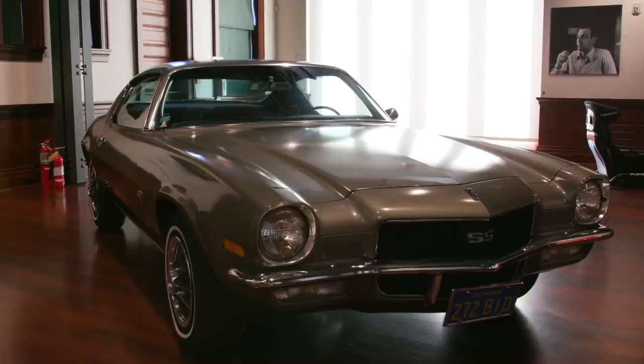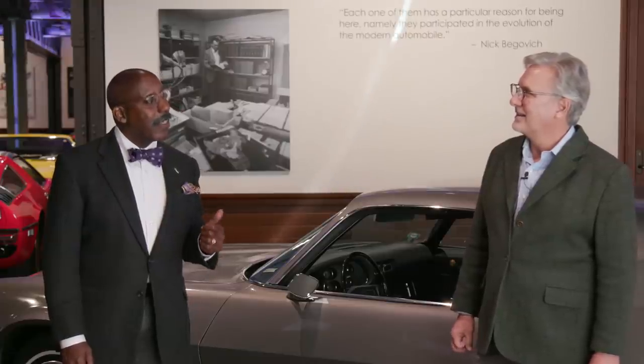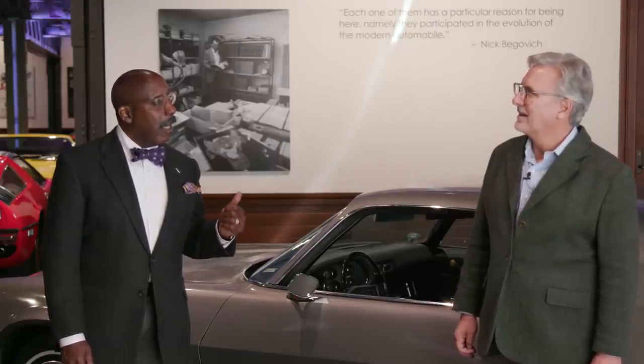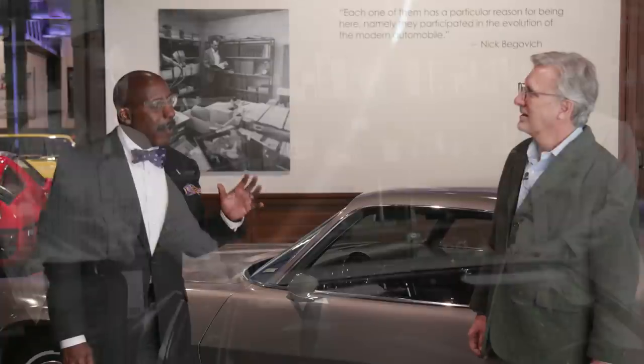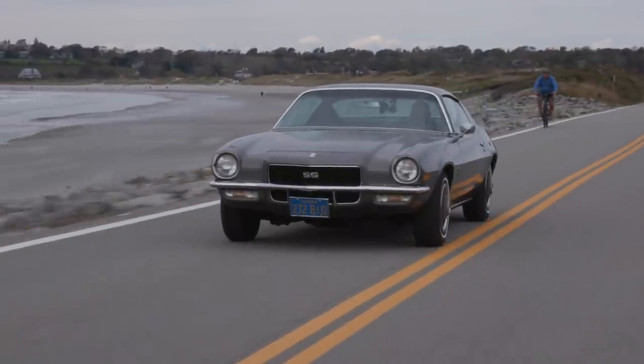This is a 1970 Camaro 350 SS, and it was the very last car that Nick Begovich's first wife, Joan, bought and drove. 85,000 miles on it, and to recommission this car, our team did a lot of work on the suspension and brakes, but it drives like a new car. It's an amazing thing, and this is astonishing.